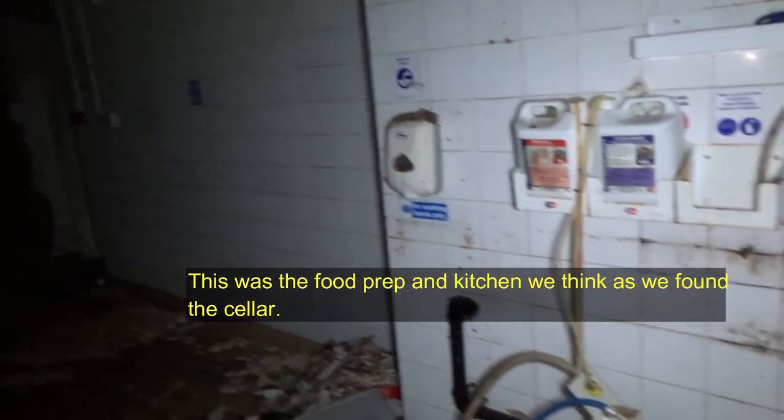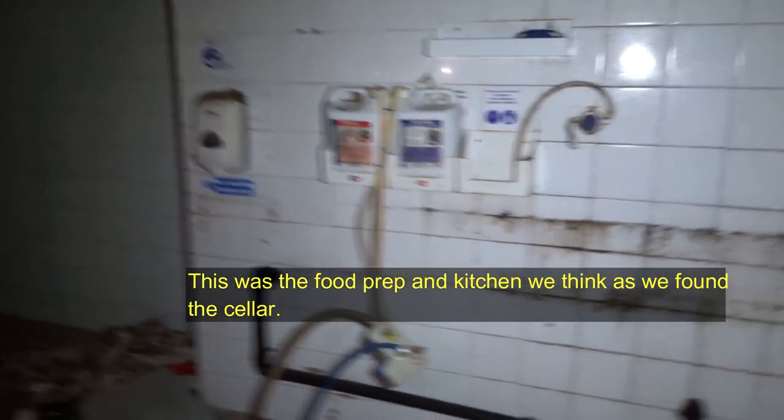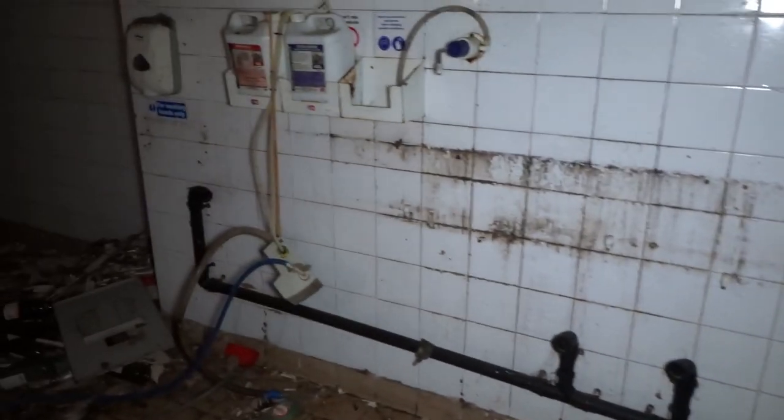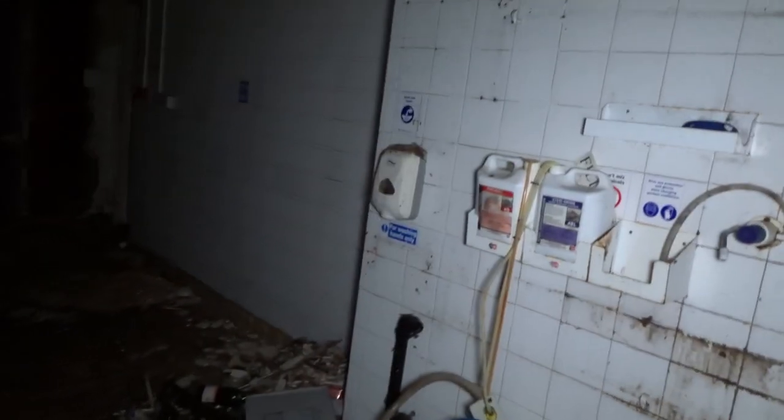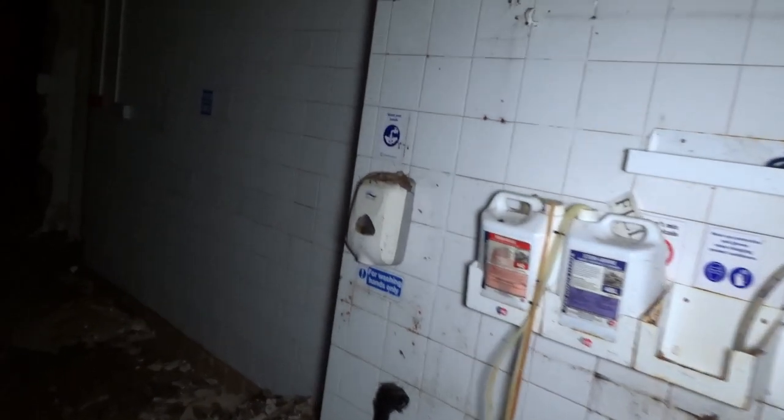This is like the back of the bar, isn't it, where all the barrels will have been and stuff. Yeah, and in the pictures out, well, you've got a big light with you. Oh, yeah. Cool.